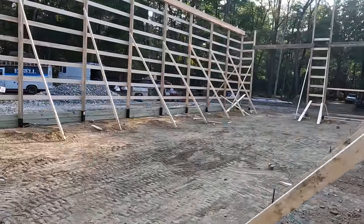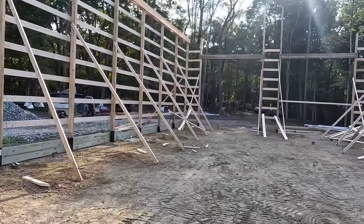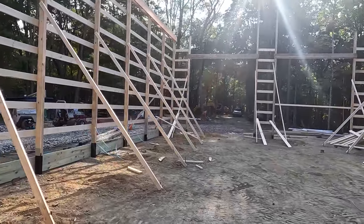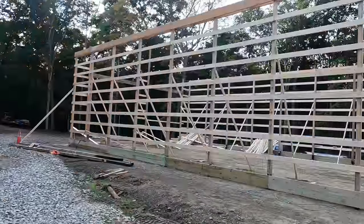They also got the garage doors on the front of the building framed out there. That's 2 14x14 garage doors. That's gonna be really nice. We'll be able to get anything in here. That's the end of day two though.